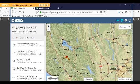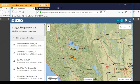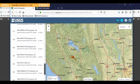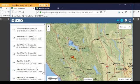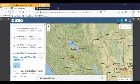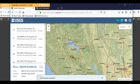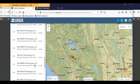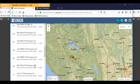Let's see what's going on at the Geysers. We've got 27 here today. Well, that's better than 40 like we had yesterday. Here's a 2.0. Here's a larger one. Here's a 2.2. That's all part of the Geysers. The rest are in the ones and under range.